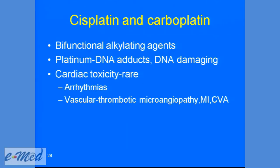In any case, these platinum agents sometimes can cause a microangiopathy, which could lead to MI and CVA. We have a lot of experience in oncology in general with platinum, and the interesting experience cardiac-wise, in my opinion, is with the young patients with testicular cancer who generally start out not with very many cardiac risk factors, and then we see sometimes early age MIs and other complications.